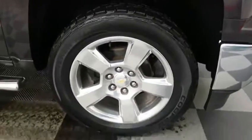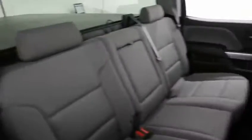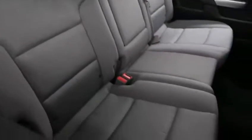There is a polished alloy rim that is wrapped in a Cooper Discoverer tire. You have assist steps here on the sides and inside. There is a gray cloth upholstery that's in fantastic condition. There is seating for 2 in the front row, and you have seating for 3 back in the second row, making this a 5-passenger Silverado.